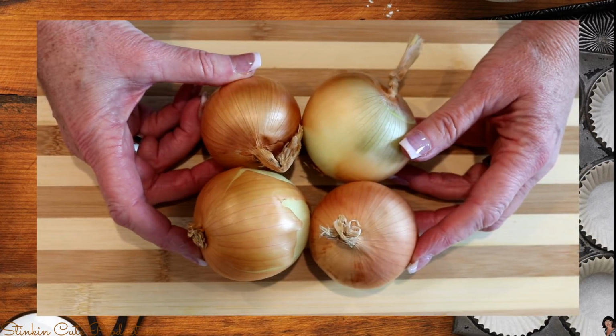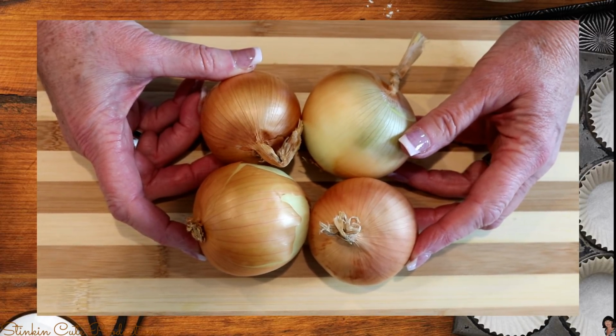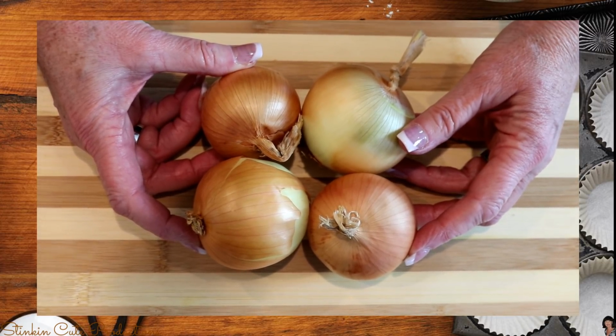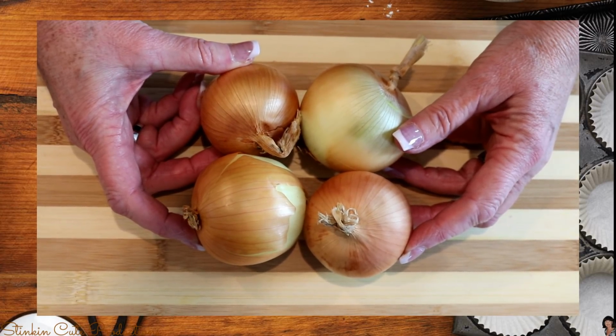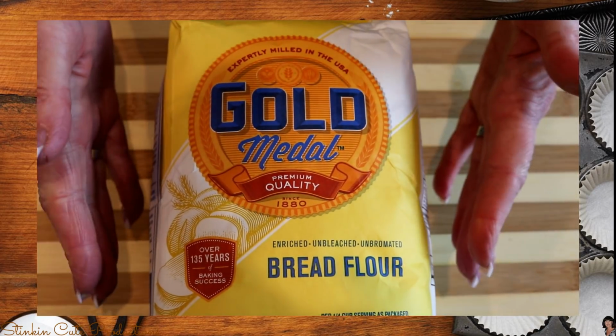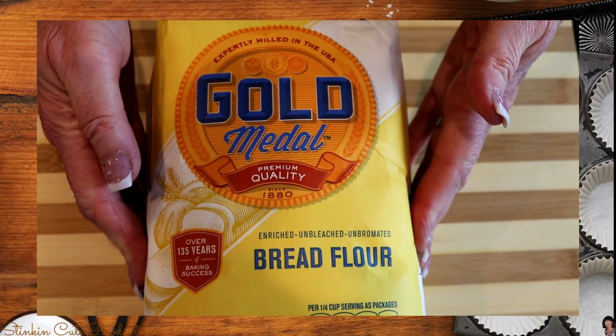We're also going to be using brown onions. If you want to use a sweet Vidalia onion, that would be terrific, but if you don't have any on hand, a brown onion is absolutely fine. We're going to start using 4 onions. We'll cut them up in fairly large chunks, and we'll see how that fits with our 2 pounds of pork. We're going to start off with half a cup of flour.